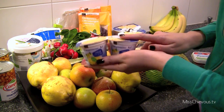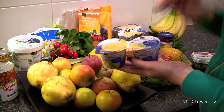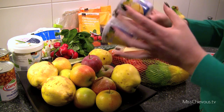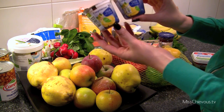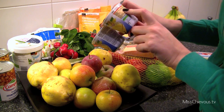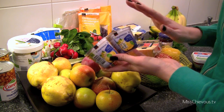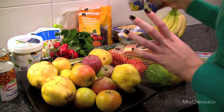Then I got these puddings. Now these are by Weight Watchers. I normally don't buy these kinds of things, but what I found is that sometimes in the evening, just before bed or after dinner, I'll have a sweet craving. I usually go for fruit or something, but I found that this really satisfies my craving for something sweet. And the portions are quite small. This is 125 grams, so it's not a ton in there. Per pot, it's only 77 calories, and carbs is 11.3 grams of carbs. So, I mean, it's okay. I would have one of these, not the whole thing. Just one, and then for me that's an okay thing to have.